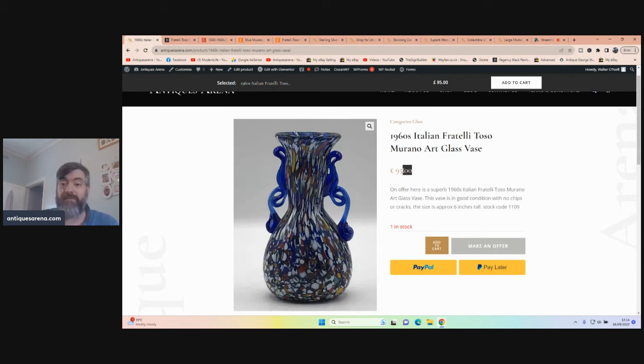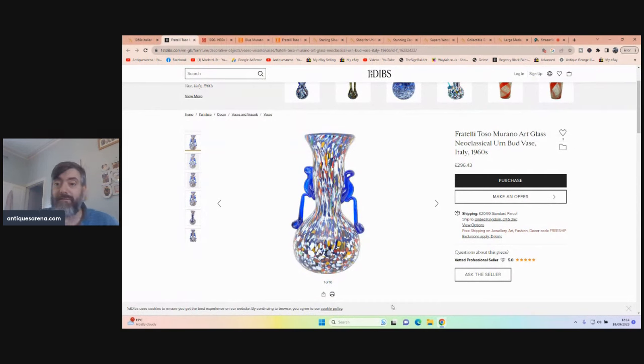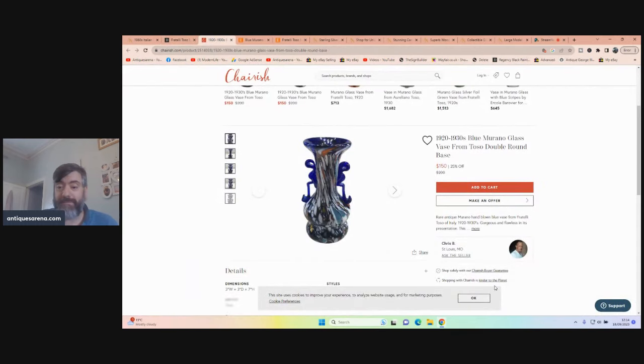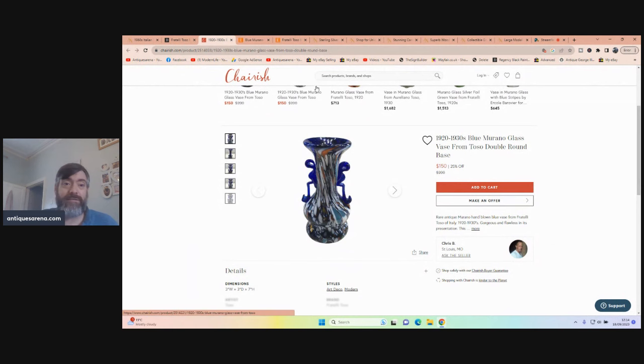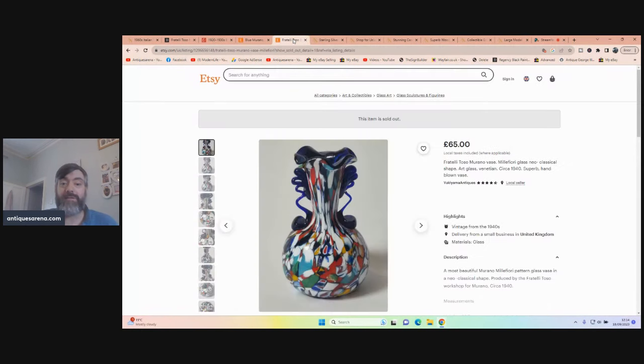Now, I'm asking £95 for it, but that's based on this type of thing. Am I sharing? Let me just double check I'm sharing. Yes, I am. There's one here, 1960s Murano vase. They've put it down as neoclassical and all the rest of it. £296. Another one there, £150 on offer. And another one there, £150 on Etsy, I believe. And then you had this one, okay, £65, but it's nowhere near as pretty as what I got.